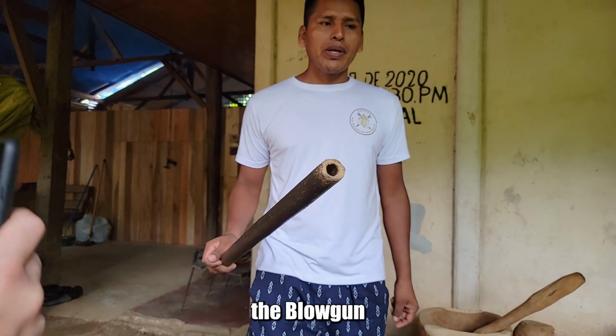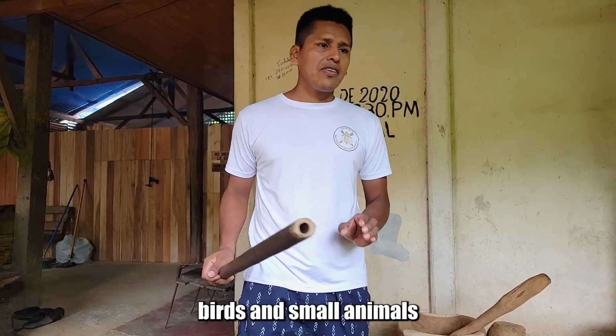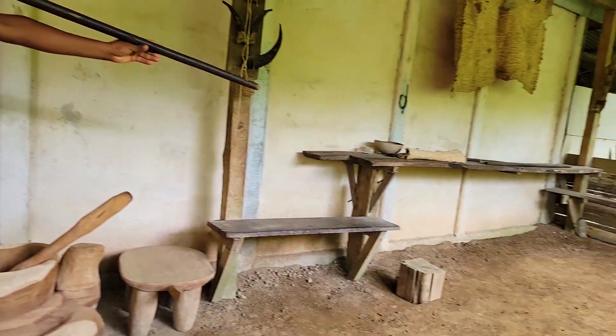And finally, the blowgun, which is one of my favorites. This one is used to hunt birds and small animals, and when it comes to larger prey, that's when they start using the poison arrow frog.